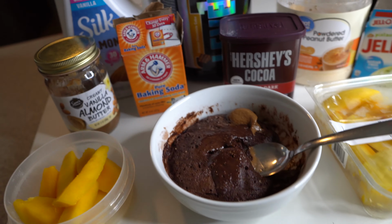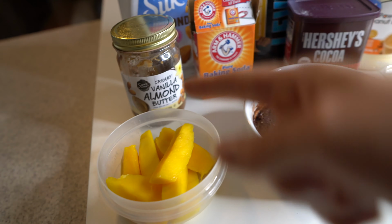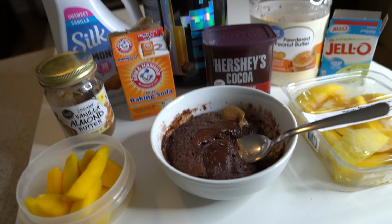All right, so finished product. We have my mug cake. I topped it with a little bit of this vanilla almond butter and my mango.